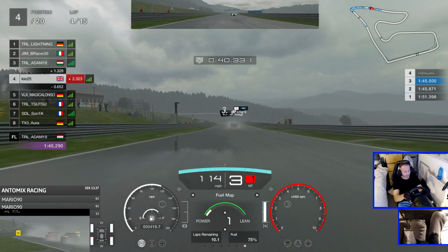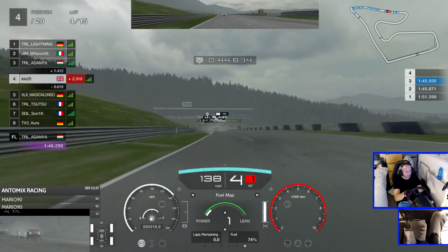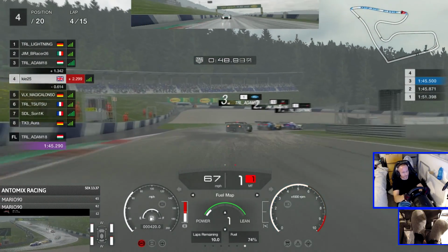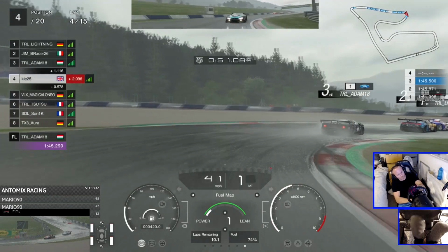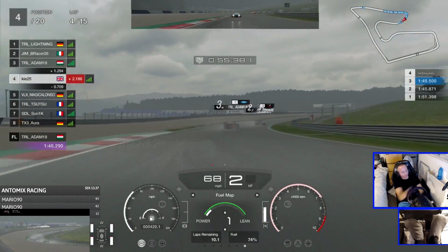The Citroen behind me managing also to stay in that slipstream, as I'm just about hanging in there with the Ford and this group for the lead battle with Lightning, Jim B Racer and TRL Adam in P3. Very close racing up ahead. You can see that NSX is looking unbelievably strong in this early phase.